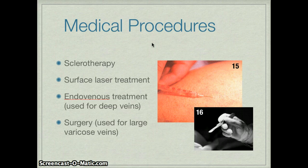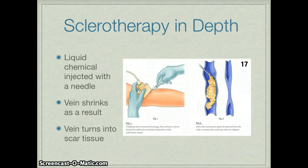And for varicose veins that are very large, you might have to get surgery, with a surgical incision in your legs, and with anesthesia, you cut out the vein that's causing the problem. Sclerotherapy is where the doctor injects a liquid chemical with a needle into your vein, and the vein shrinks as a result, and it eventually turns into scar tissue and dies out. This is quite similar to the laser therapy in that you might have to do this more than once to get the desired result.